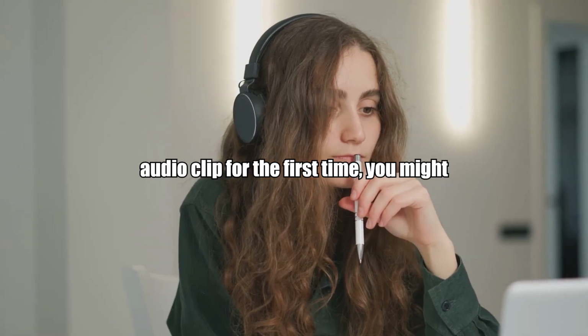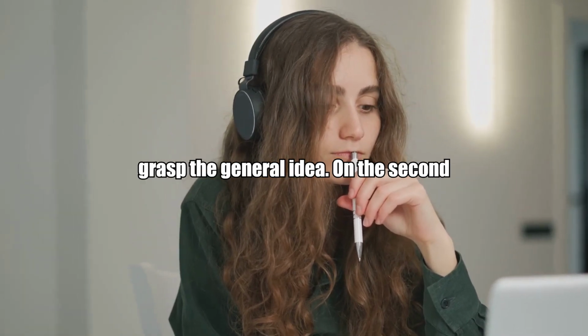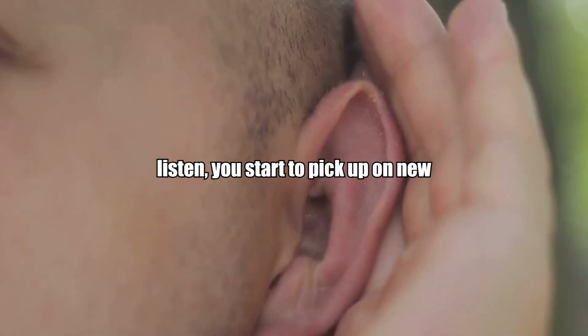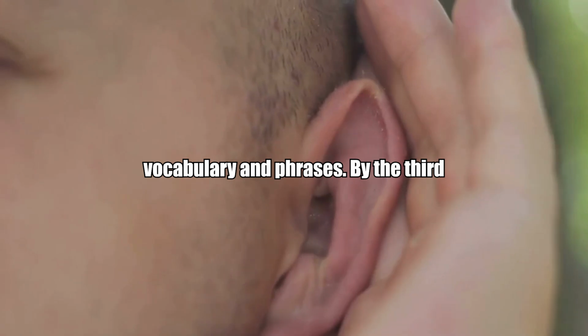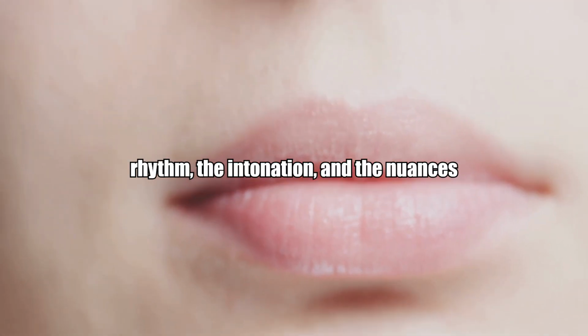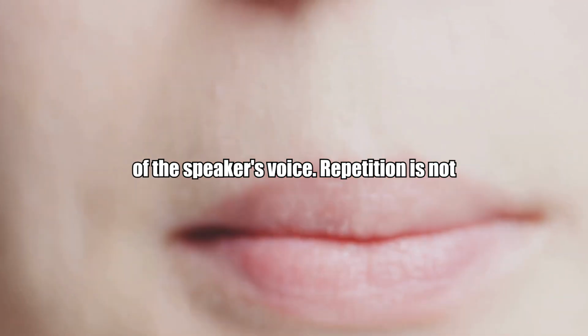When you listen to an audio clip for the first time, you might grasp the general idea. On the second listen, you start to pick up on new vocabulary and phrases. By the third time, you're beginning to understand the rhythm, the intonation, and the nuances of the speaker's voice.